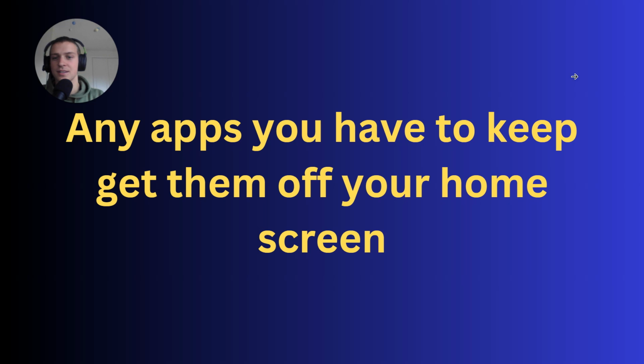Another one: any apps you have, just like the ones you have to keep. As I've said, get rid of Instagram, TikTok, Snapchat, all that stupid stuff. Any you do actually have to keep, just get them off your home screen. My home screen is completely blank. Oh, I actually have one app. I've just released my coaching program. It's on an app called School. That's the only app I have. But apart from that, for basically the past year, my home screen has been completely blank, no apps.